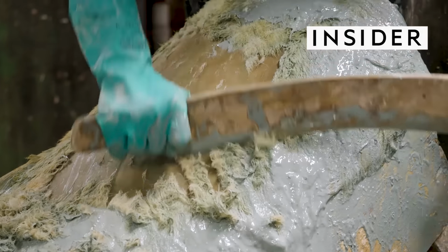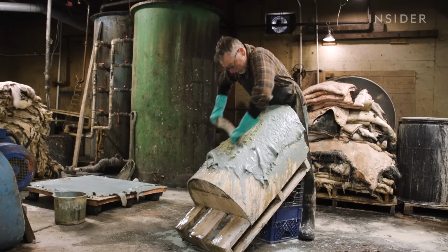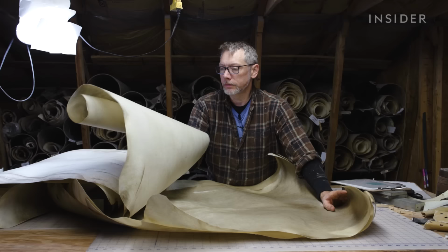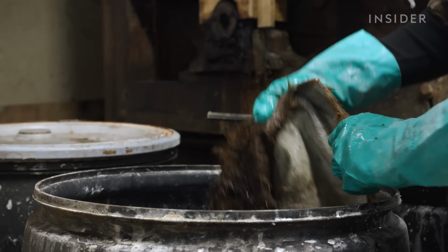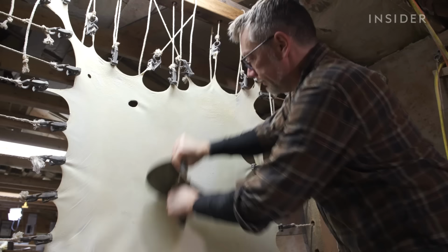Papermaking is one of the oldest crafts in the world. Making parchment from animal skin dates back to 2500 BC. And this is the last place in the US that still makes it using traditional techniques, like scraping off every piece of hair from goat hides.